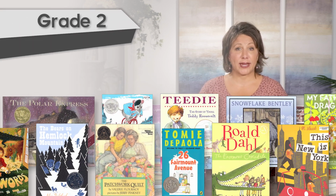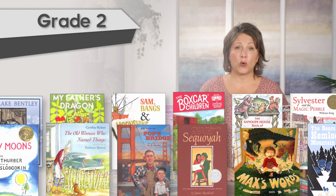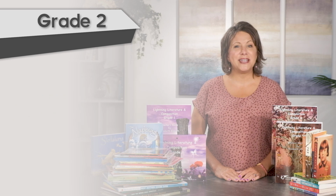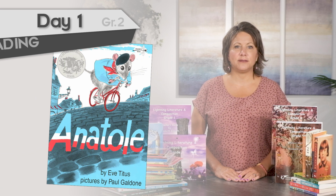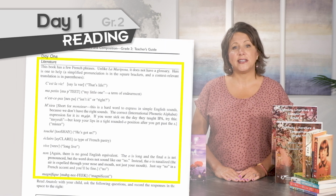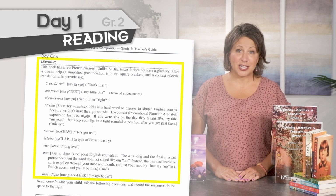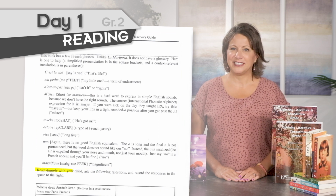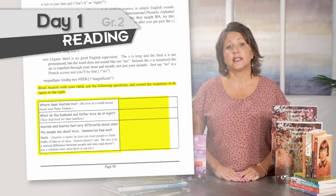Let's take a look at Grade 2. In Grade 2, we'll read 22 picture books followed by 4 chapter books. We're looking at Week 10 in detail, and our book this week is Anatole. Day 1, reading. Anatole has a few French phrases you can practice with phonetic guidance in the teacher book. As a former French teacher, I found the pronunciation help quite accurate. Read Anatole with your child, then read the questions and write their responses in the teacher guide.